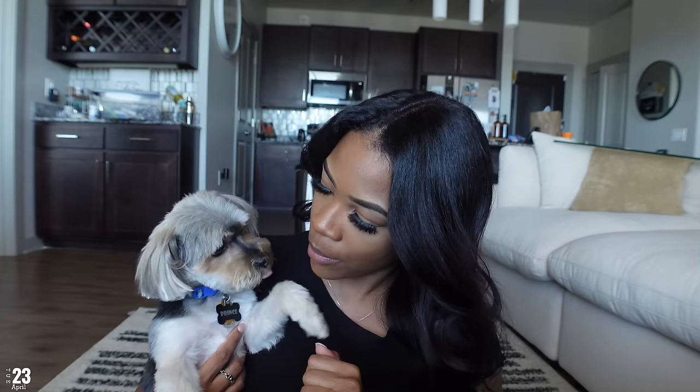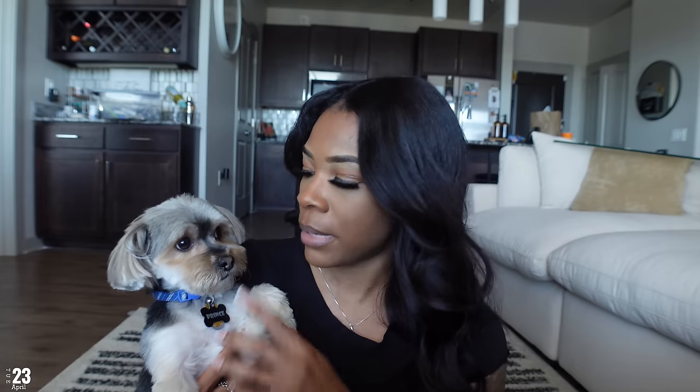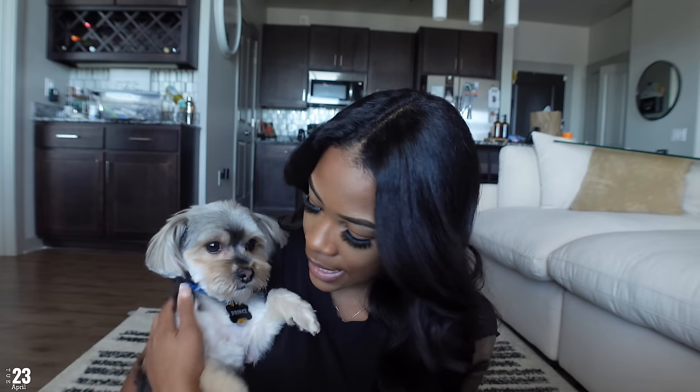So I do need to stop at Walmart tomorrow to get the stuff to put in the water to make their breath smell good. But I do need to do a better job at brushing his teeth daily, because just like humans, we brush our teeth daily. Dogs need their teeth brushed daily too. So I'm gonna try to get back into the habit of doing that. He's just looking like, girl, who you talking to?